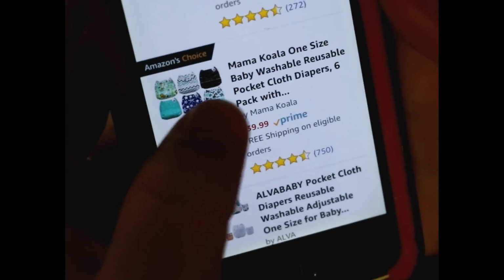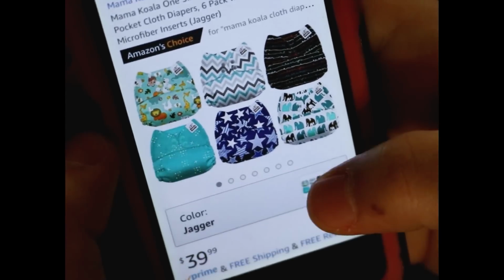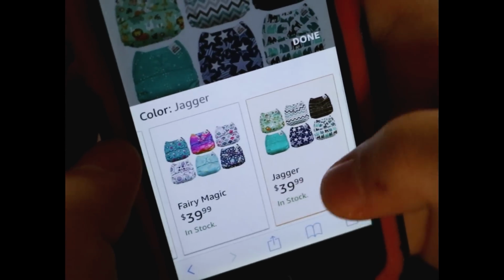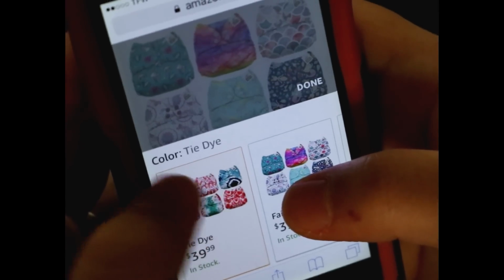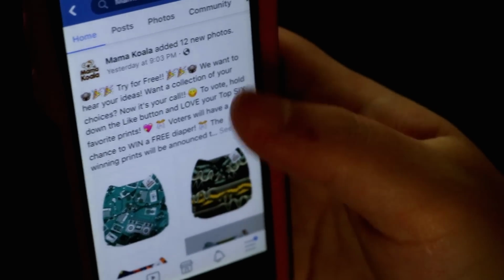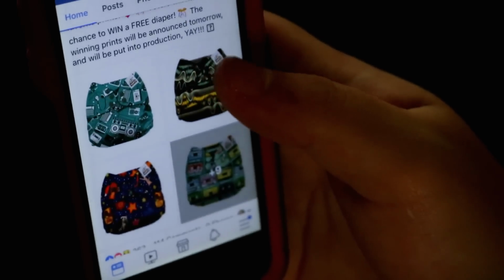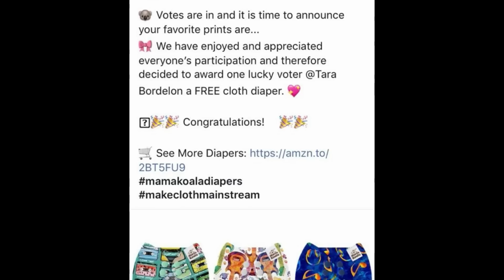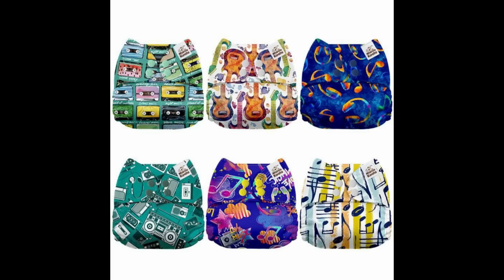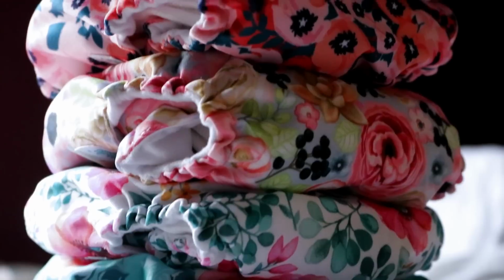Mama Koala is a one-size pocket diaper. It's most commonly found on Amazon.com in various limited edition collections. Each of these collections is made up of 6 diapers that we can vote for on their Facebook page. The 6 diapers with the most votes get put into production. This specific collection is called Bloomin' Lovely.